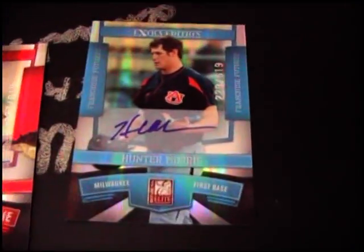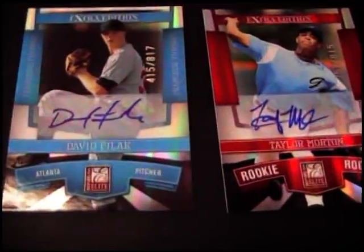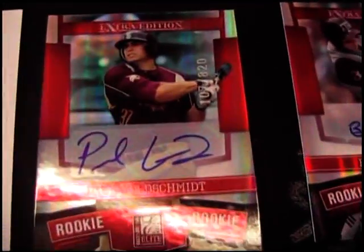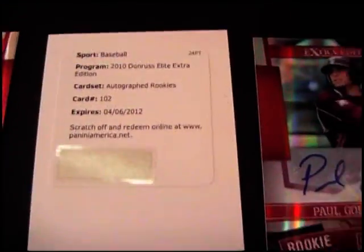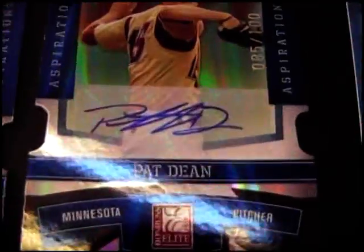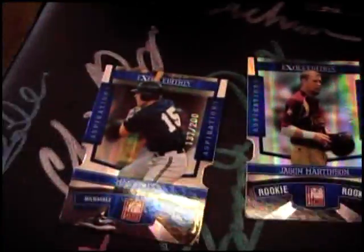Tawan Walker, Hunter Morris, Ryan Lamar patch auto, David Filot, Taylor Morton, Tyler Austin, Brody Green, Paul Goldschmidt, that one was Christian Klum, Drew Pomerantz, die cut D'Angelo Mack, Pat Dean, Dan Klein, Derek Dietrich, and then some die cuts. Four blues to 200 and one red to 100. And a stack of base.